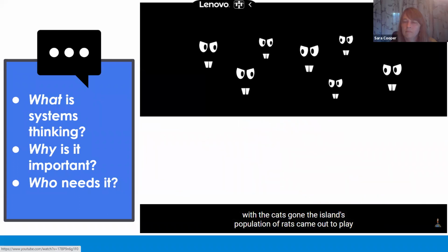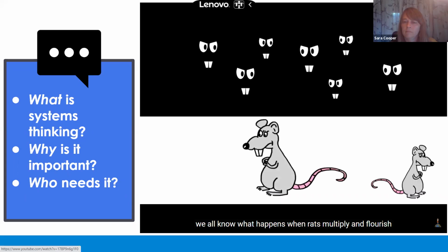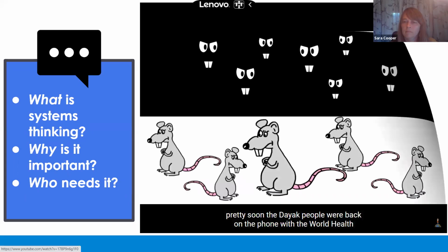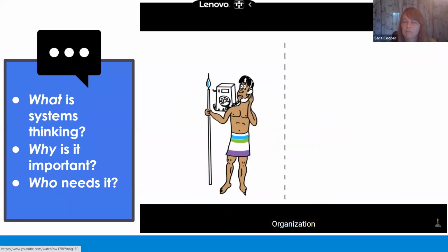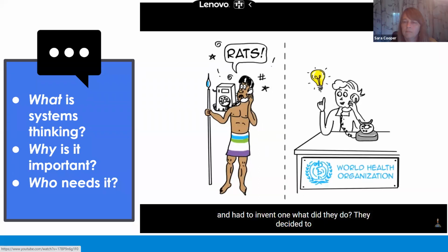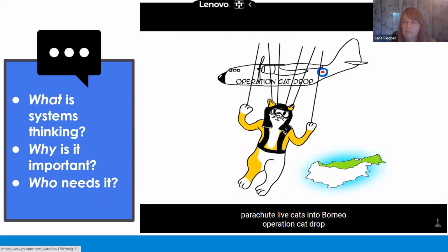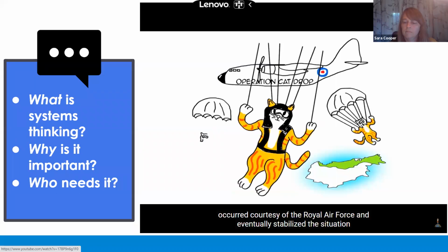With the cats gone, the island's population of rats came out to play. We all know what happens when rats multiply and flourish. Pretty soon the Dayak people were back on the phone to the World Health Organization, only this time it wasn't malaria that was the problem. It was the plague and the destruction of their grain stores, both of which were caused by the overpopulation of rats. This time, though, the World Health Organization didn't have a ready-made solution and had to invent one. What did they do? They decided to parachute live cats into Borneo. Operation Cat Drop occurred courtesy of the Royal Air Force and eventually stabilized the situation.